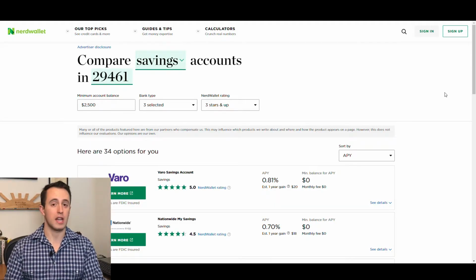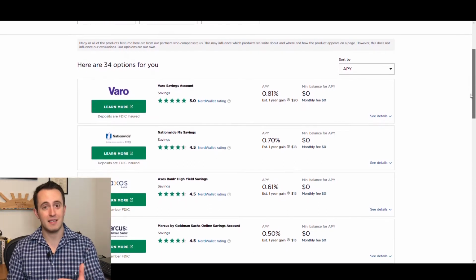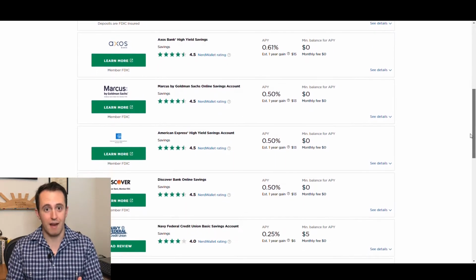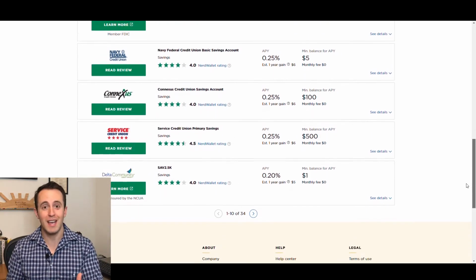Unfortunately, this year has been really bad for high yield savings accounts. Because of how low the interest rates have been set by the Federal Reserve, even the very best savings accounts out there are offering less than 1% interest on average. You can even see here where I'm scrolling through the collection of savings accounts that have been put forward by NerdWallet that even the very best savings accounts, their interest is really just set at 0.8%. And everything just goes down from there, getting down to as low as what a traditional checking account could earn in interest.